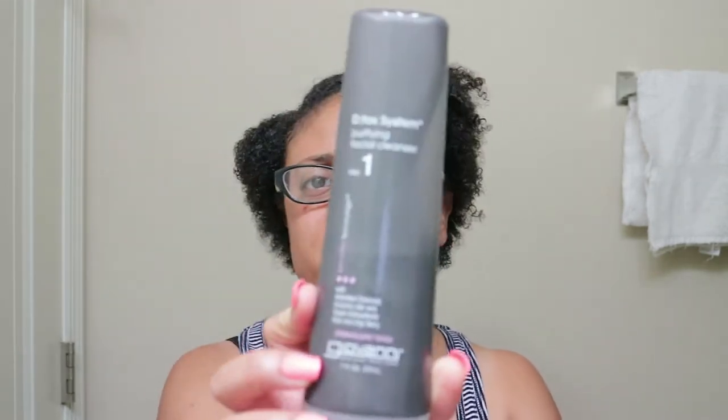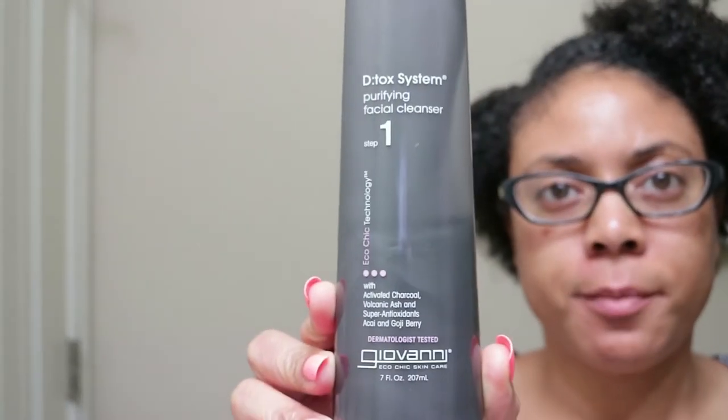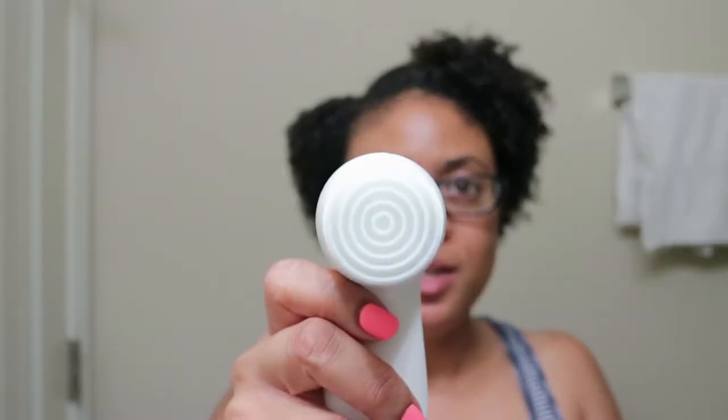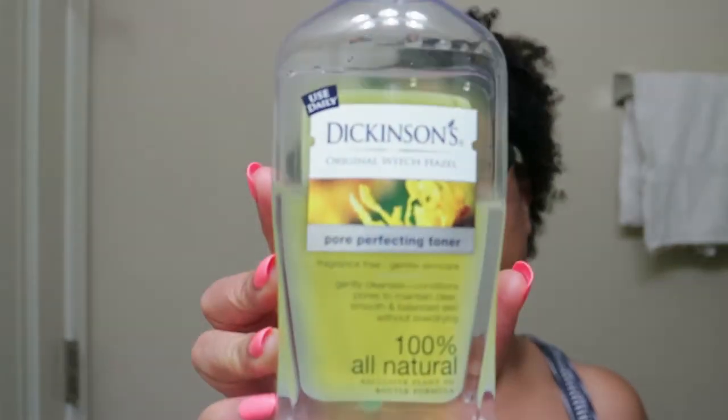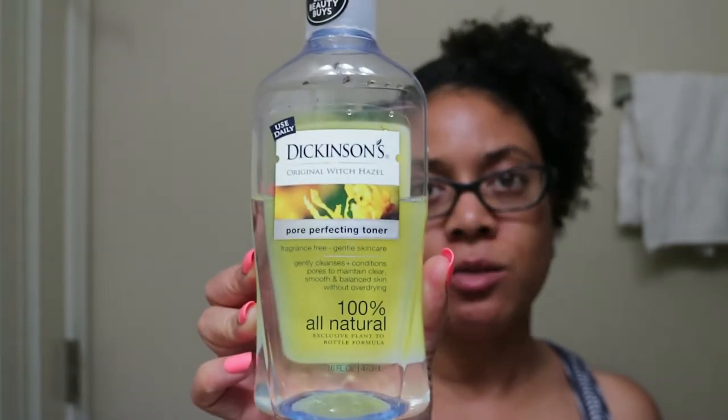And I'll also be using my favorite facial cleanser, which is the Giovanni Eco Chic Skincare. I guess that's how you say it, but anyway, you've seen it before in another video. Get closer, you can see it good. And I will be using it with my acne free spin brush, as you can see. And I am going to follow it up with my pore perfecting toner, which is from Dickinson's. This is the original Witch Hazel.